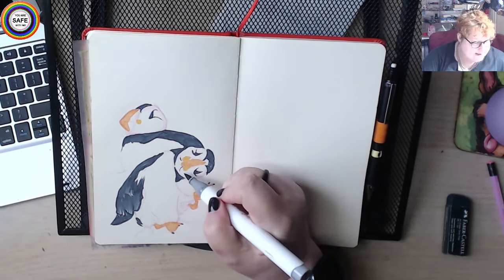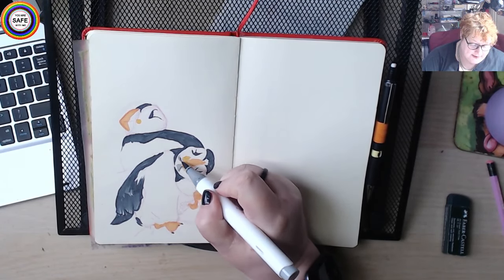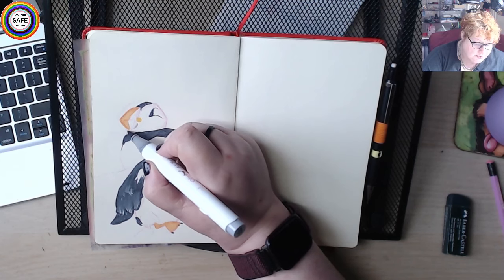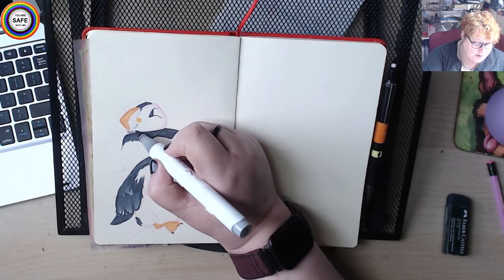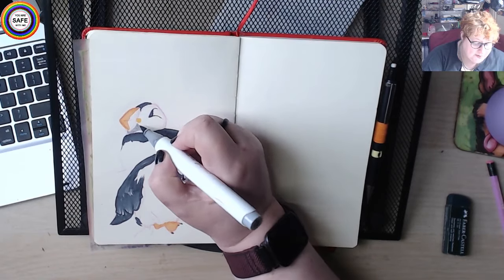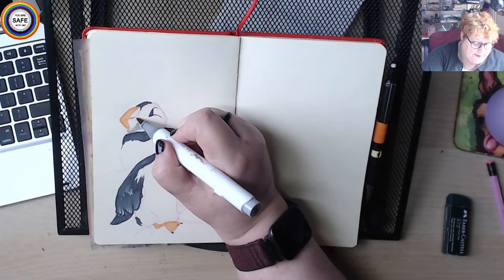Right, let's get some shading on this guy down here. It's like they got little moustaches. They've got like Poirot moustaches. So cute! How are you so cute? And the way they walk, they're just... I mean, look at this goof. Oh, love them.